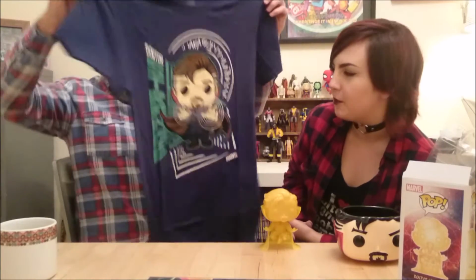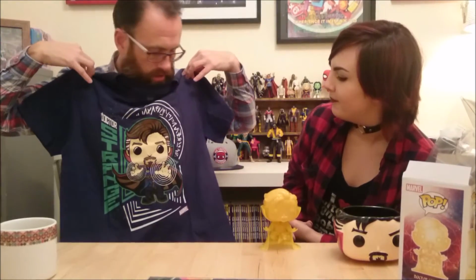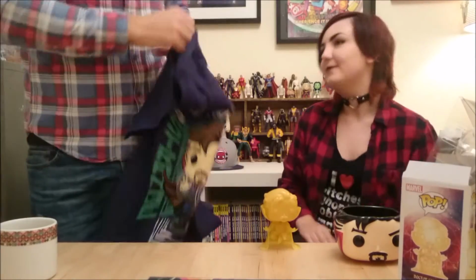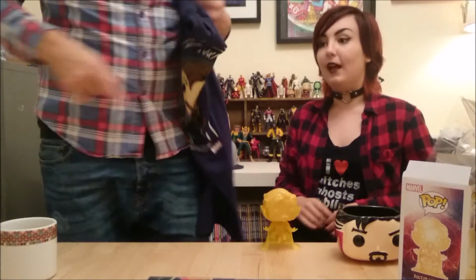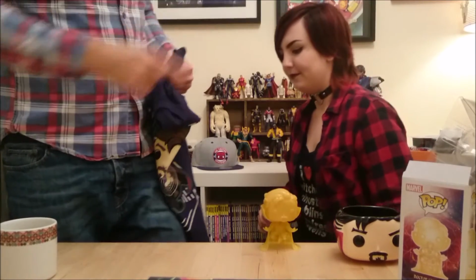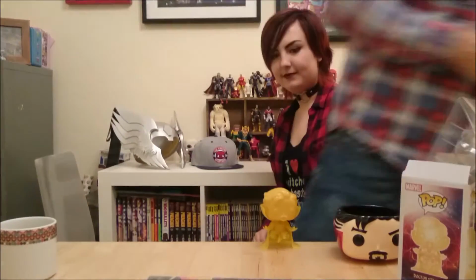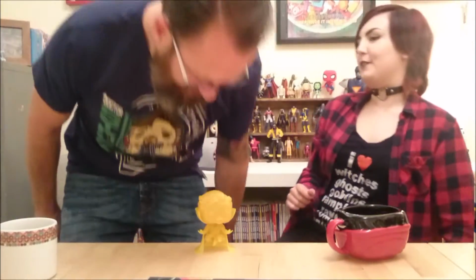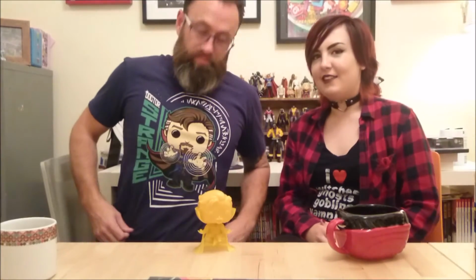I kind of wish that was my size. I think that is my size. I'll try it on quickly and come back. That way. I'm back, everybody. Woo! With a very, very smart t-shirt. Sad it's not my size.